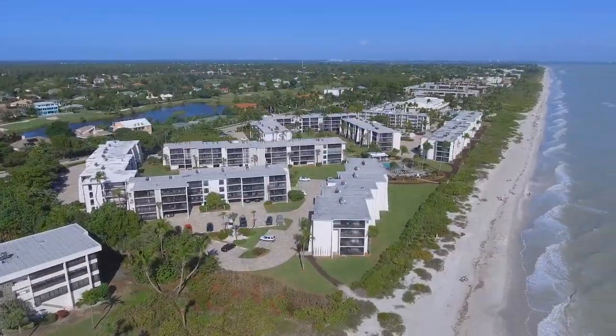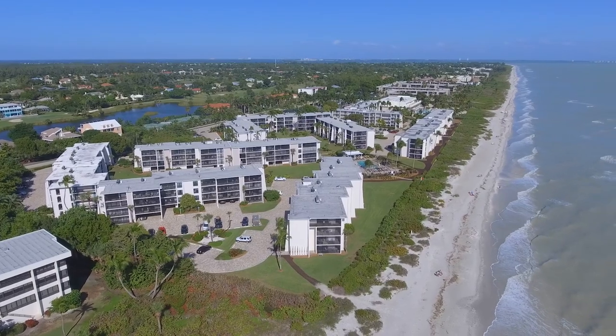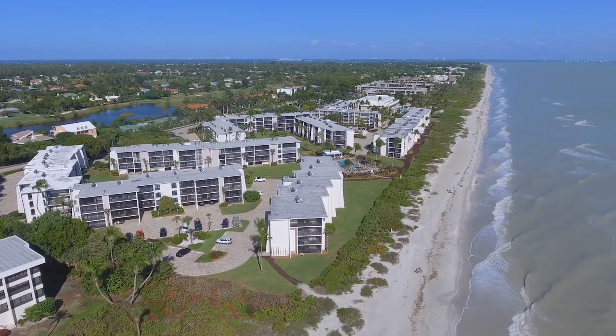Make Sundial Unit B306 your next vacation destination today.